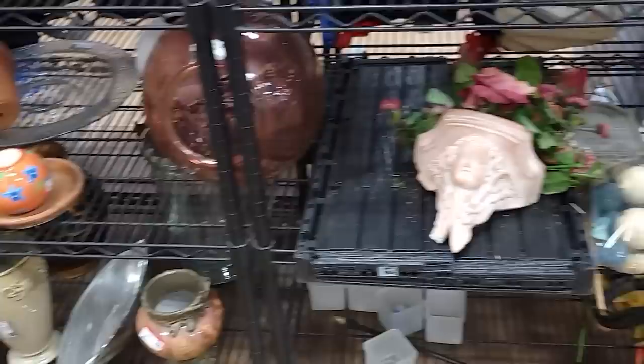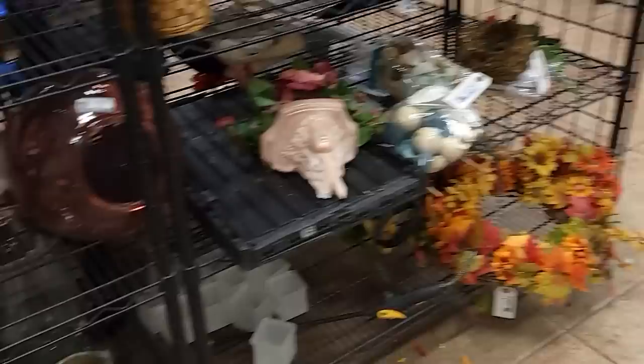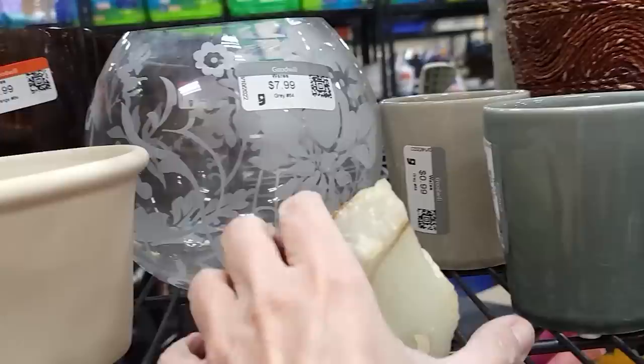So this is one of my viewers' stuff. She found all this awesome stuff already. So see, she listened to me, and she came in the morning when they had just freshly restocked the shelves. There you go. There's stuff out here, guys. You just gotta hunt for it.